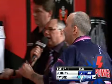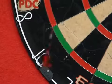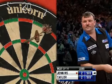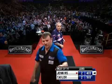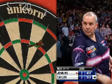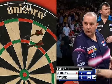Middle of the bed. Right in the middle of the bed. I think if you've got a compass, you'd have found that was right in the middle. 2 all it is. All 4 legs with throw. Taylor sitting 8 points clear at the head of the Premier League before this match. Chance to go double digits in front, 10 points clear of the rest of the pack. Remarkable really, while the rest are squabbling behind him.